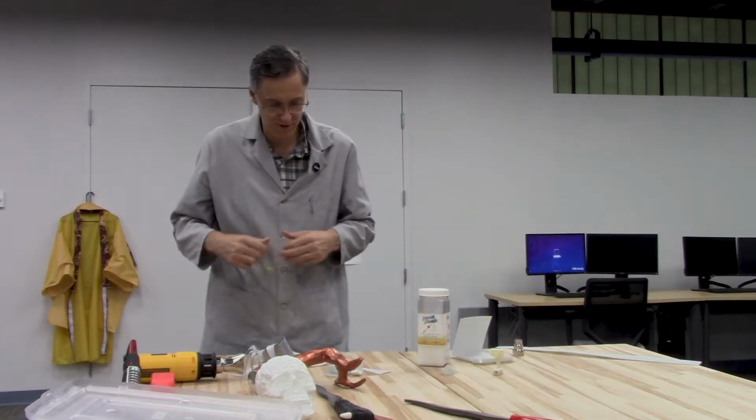If clay drops on the floor, please pick it up, because it gets rubbed into the carpet and is a pain. And you can just get a sense for how it behaves. And that will be around afterwards too, so you can practice with it.